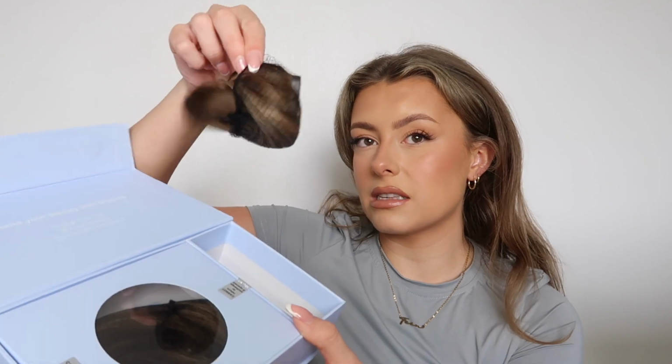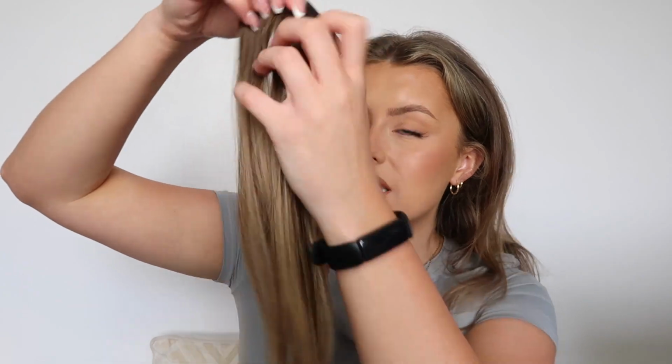So these extensions from Dora's Hair are the Ultra Seamless clip-ins. I love a seamless extension at the top. It just feels so much more flat to my head. What I really like as well, the packaging is obviously really nice, but they give you the little sample bit of hair to test before you open the box, because as soon as you open the box you can't return them. But this is a great way to test the colour against your natural hair.